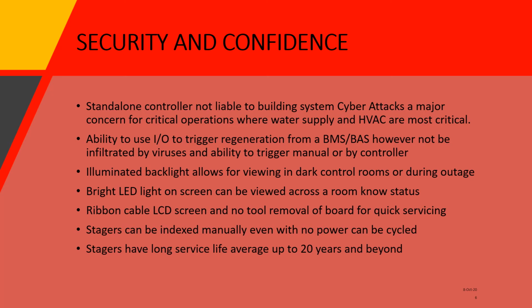However, if you wanted to integrate this with a SCADA or a BMS business automation system, you also can use the inputs and outputs to trigger regeneration or know status. However, you wouldn't be exposed to being infiltrated by viruses. You also have the ability to trigger a regeneration or backwash manually on the controller.